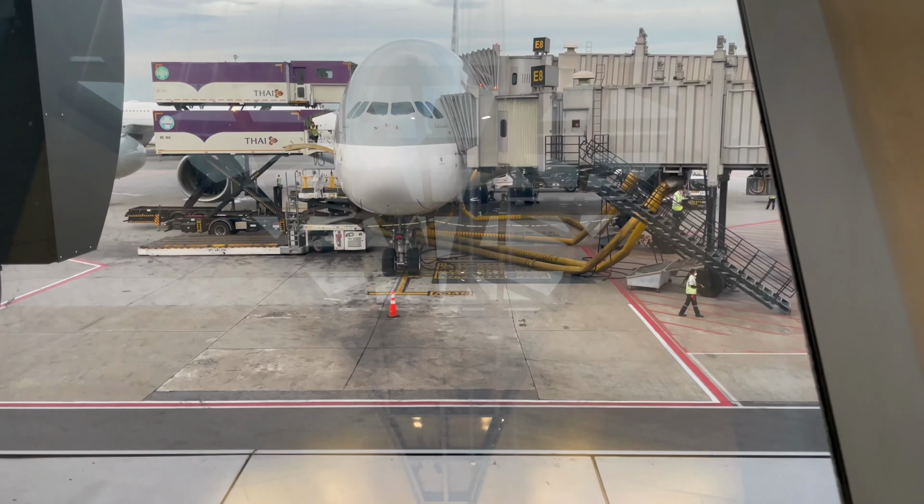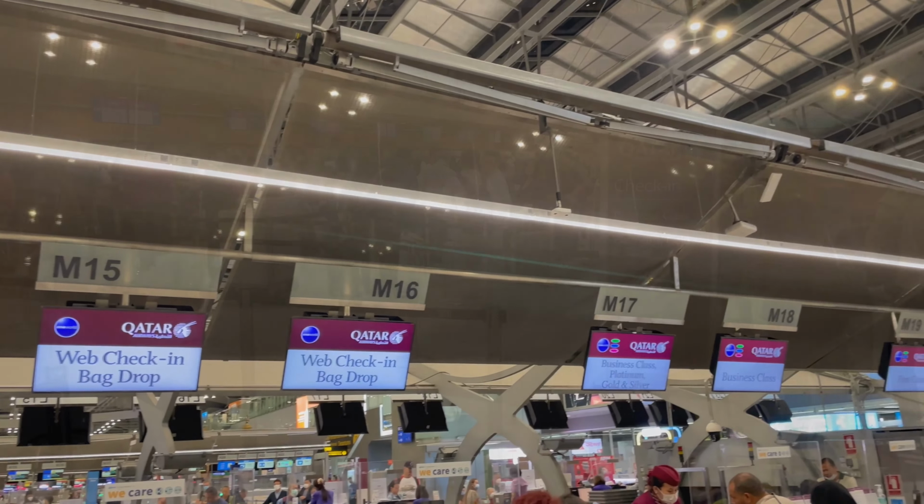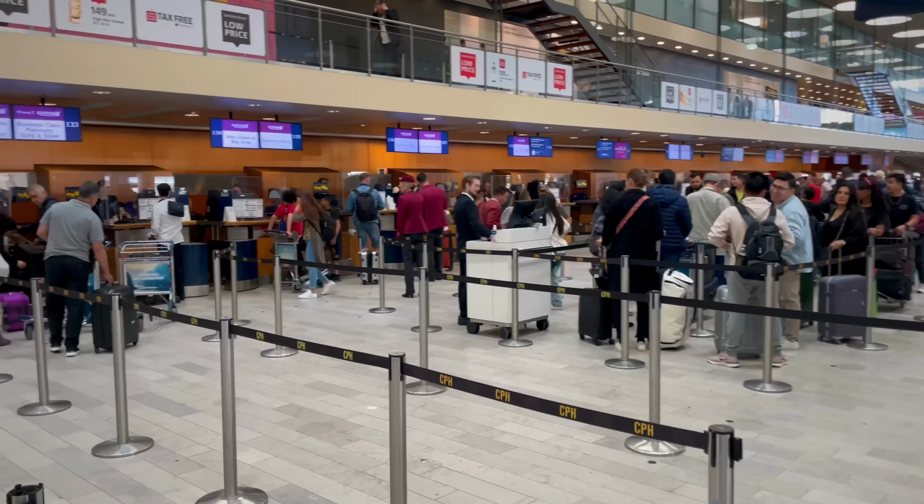First up, let's talk check-in. This is such an important part of the economy experience. After all, this will probably be many passengers' very first touch point with the airline. Qatar operate mostly manned desks around the world. I particularly like their oneworld priority lanes, particularly when check-in is very busy.